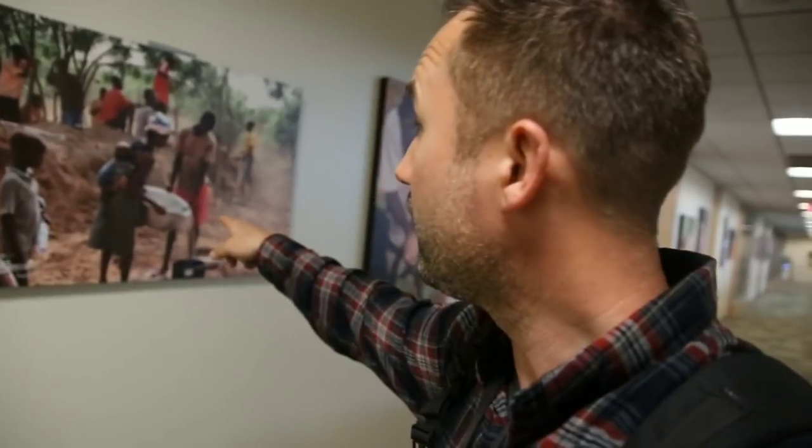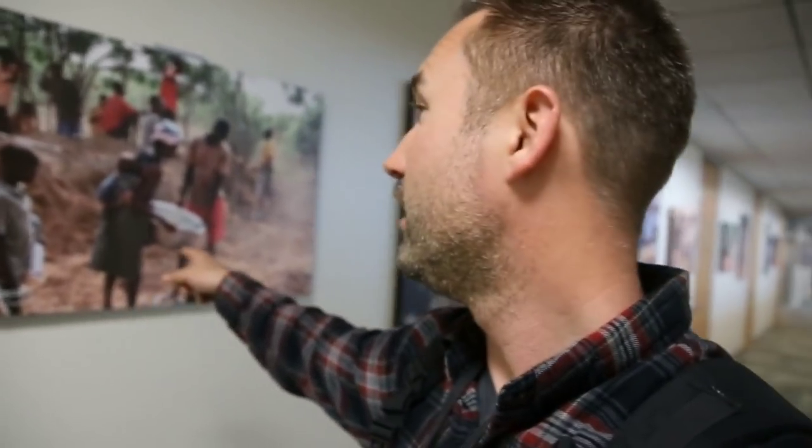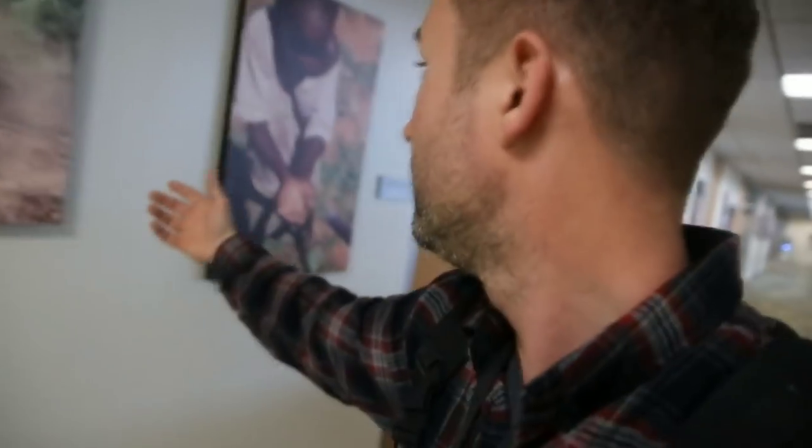Hey, this is beautiful. Look at this. So the Aquascape team, they go to Africa and they build rainwater harvesting systems so poor starving kids in Africa can have fresh, clean water. I'm blown away. The highest level of evolution is contribution. I'll show you these pictures right now.